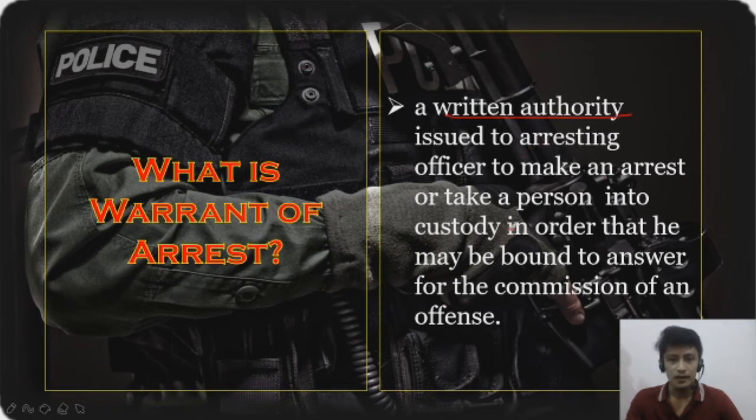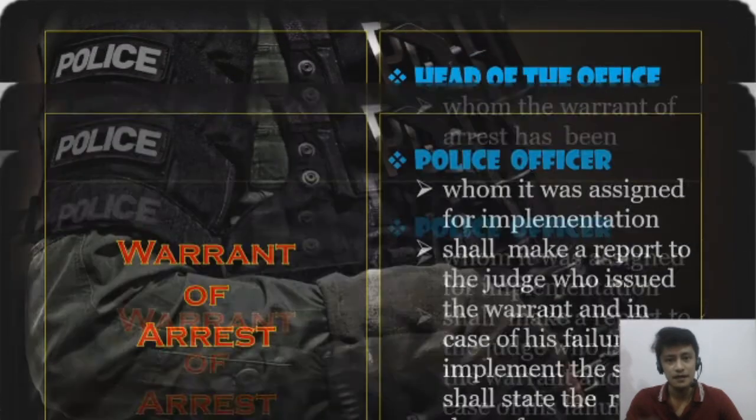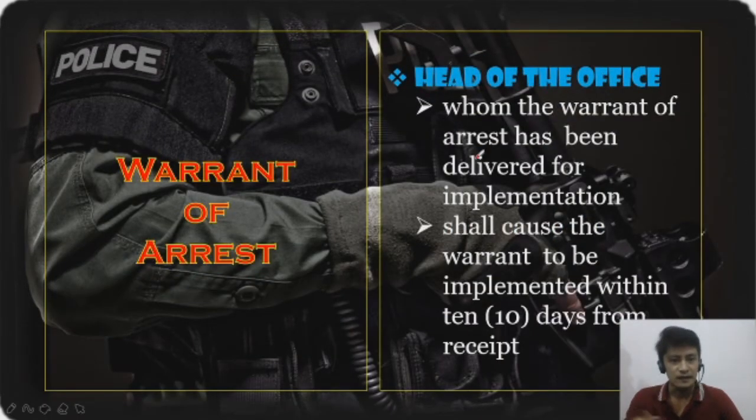So what will they do? They are ordered to take a person into custody, because that person needs to answer regarding the commission of a crime. That is simply a definition we could give for a warrant of arrest. And of course, we have here the lifespan of the warrant of arrest.